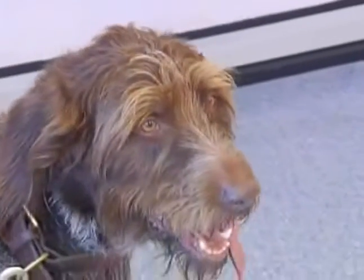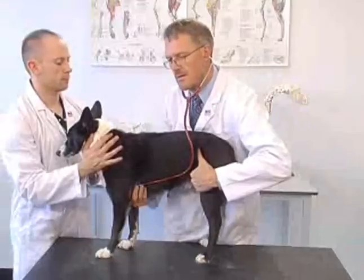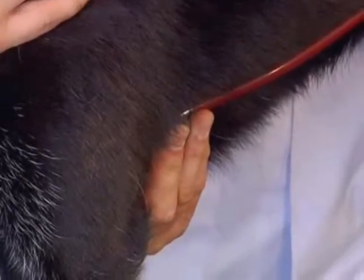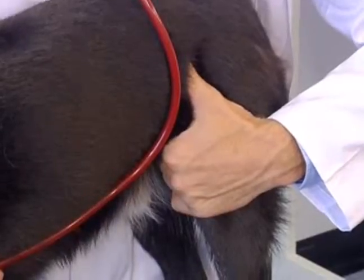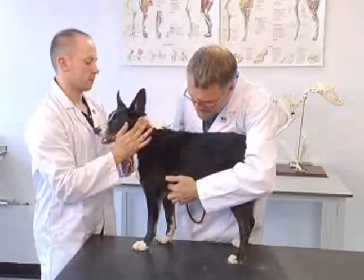A link to a recording of what is typically heard in a normal dog can be found on the Vet School VLE. Listen to the heart on both sides of the chest. The two heart sounds can be heard on both sides, but are generally quieter on the right side in the normal dog. If the dog is panting, panting can usually be prevented by gently closing the mouth.